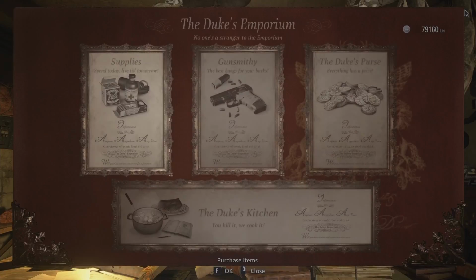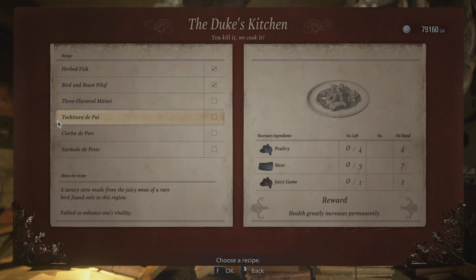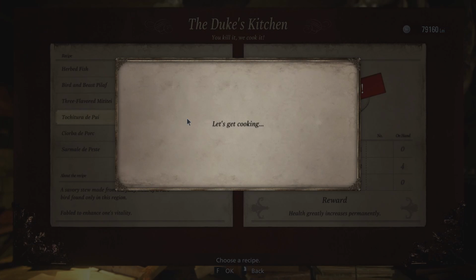Good. I was just thinking of ways to pass the time. And we now have enough meat to make up this, I can't pronounce that. So give him the 4 meat, the 3 meat, and the 1 juicy game meat. Thank you. Now let him cook it up.